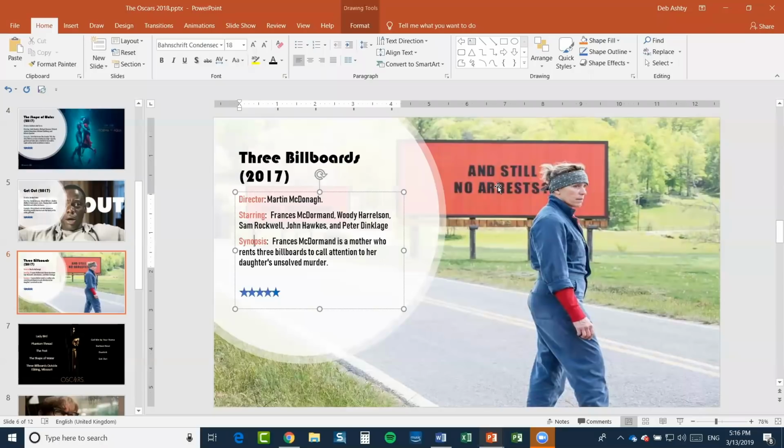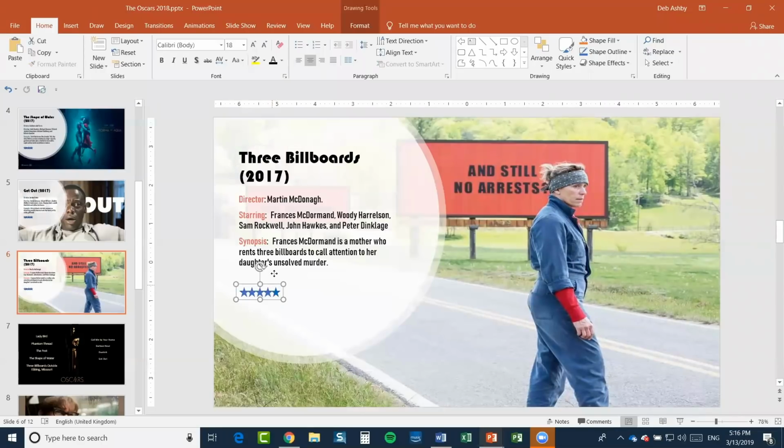Little did I know, double click was the key. So we've got some consistent coloring going on in our presentation. And what I have down here are some stars. So the rating for this particular movie, and these are basically just created using shapes.